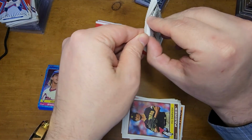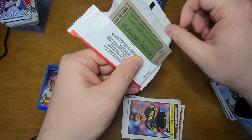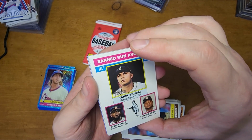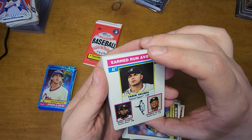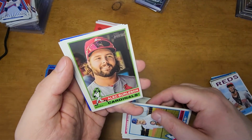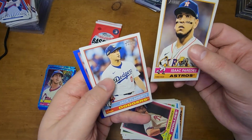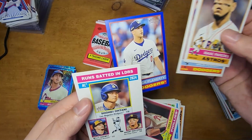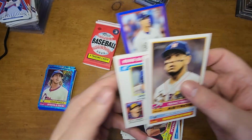Three packs left. I remember when you came into baseball, it was a big thing. And then kind of fell off for a little while there. Earned run average. He was the Cy Young winner for the American League. Blanco. Valdez. Alec Burleson. Trea Turner. Isaac. Jack Flaherty. And Flaherty in the blue. Back to back. Runs batted in. Ohtani. Kato.